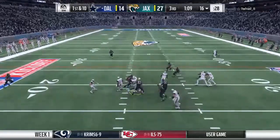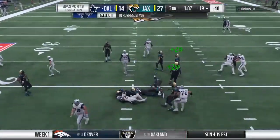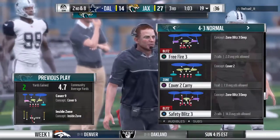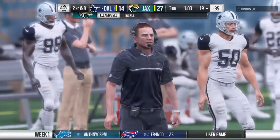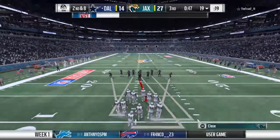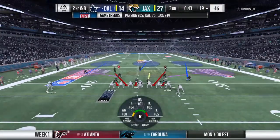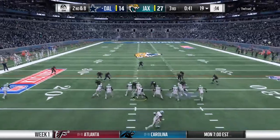They'll try and get the running game going with Elliott. 2 yards on the pickup there. It'll be 2nd and 8. Defenses always talk about earning the right to rush the passer on third down. And you know what offenses want? Win first down so they can set things up for themselves better. And that wasn't helpful there. Not a big impact on first down.